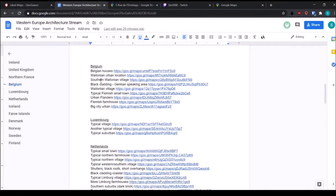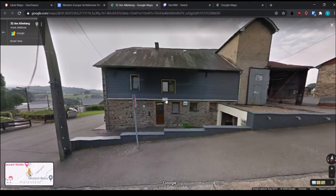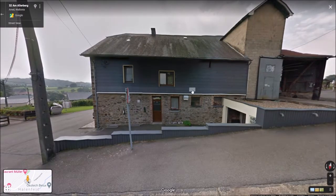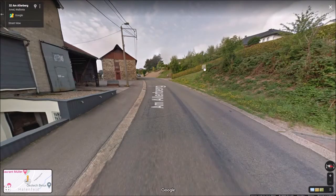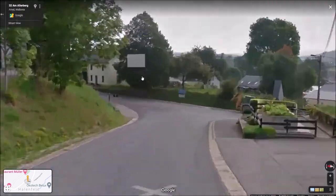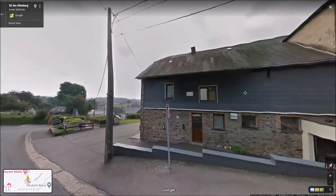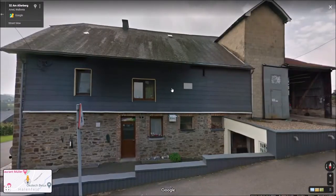Okay, let's move on. Now we are going to the German-speaking area of Belgium, which a lot of people don't actually know exists. It's a small corner in the northeast of Wallonia. They actually have their own parliament and everything. It typically looks pretty similar to the rest of Wallonia, to be honest. Not a lot of obvious differences I could find, but one other thing that I think is a lot more common here than in other parts of Belgium is this black cladding on the houses.